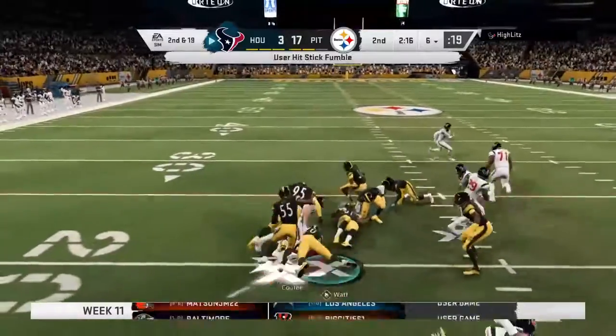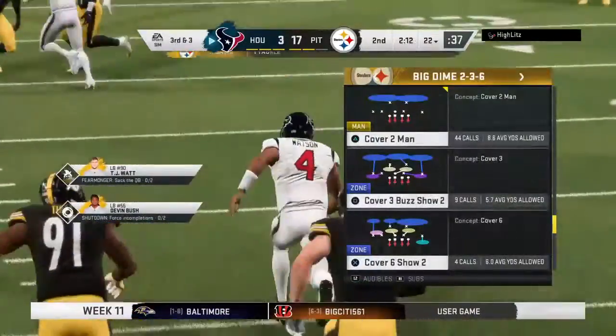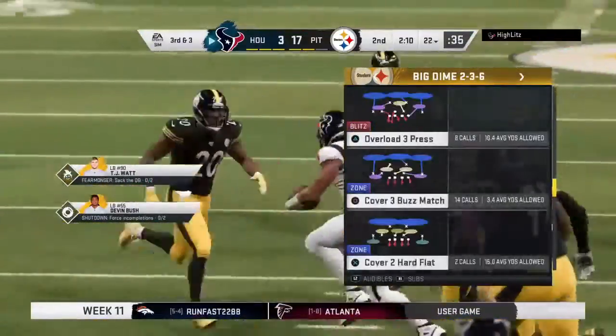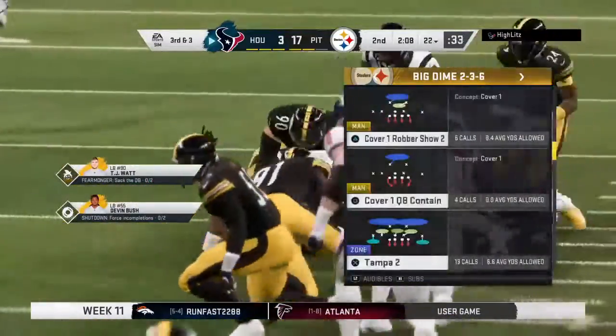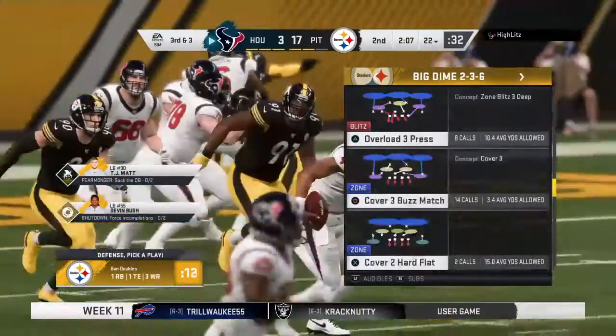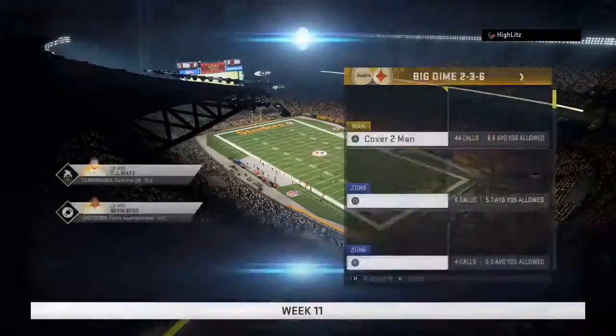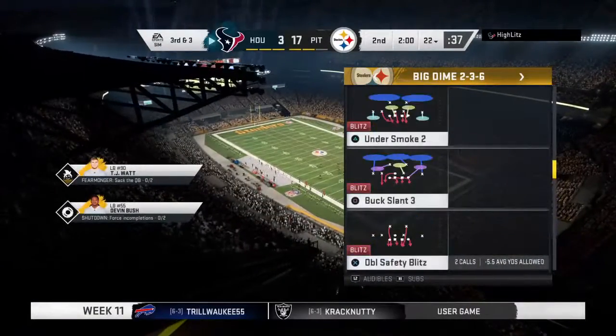Watson lost it. Excellent work that time to get free, and for his exploits, he's going to be left with just a 3rd and 3. Two minutes remaining in this first half of football.